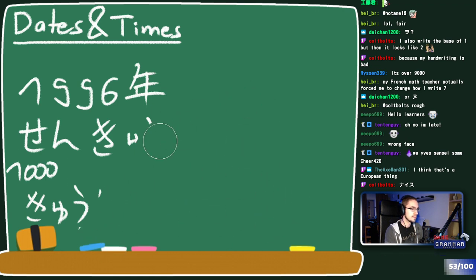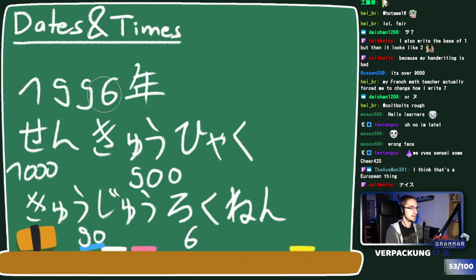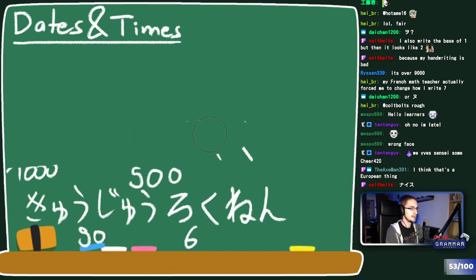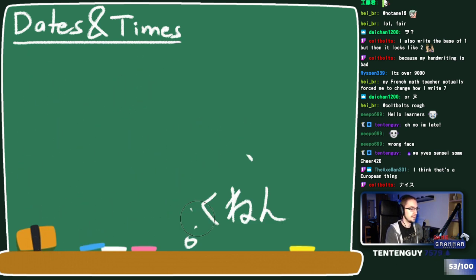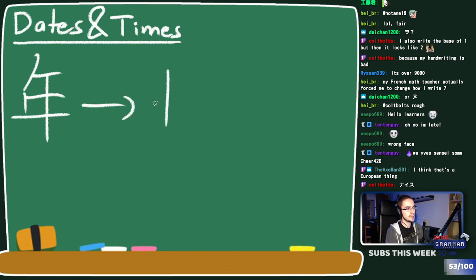So, the takeaway here is that nen is not that difficult. You just have this kanji that you put after the number. And it's basically always nen if it's a year, right? Nen, that's about it. So this one's really easy.